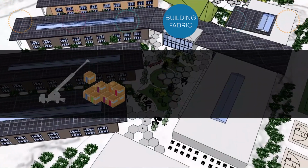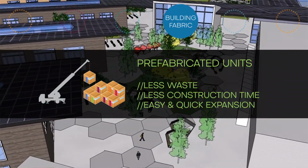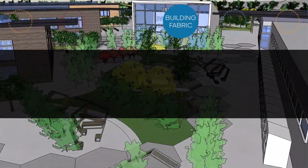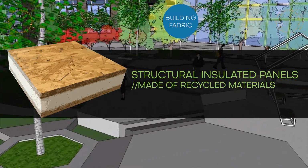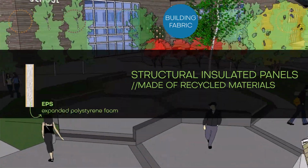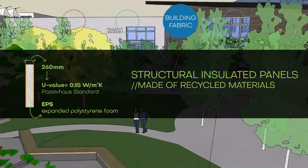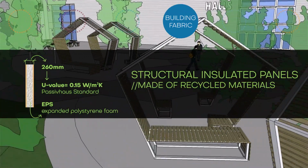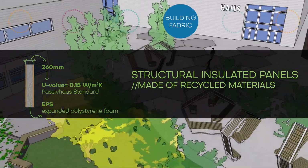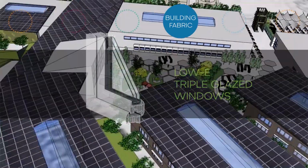The different buildings in campus use off-site prefabricated units to minimize waste and construction time and allow for easy and quick expansion. The prefabricated units are made of structural insulated panels made of recycled materials, with an expanded polystyrene core that provides a U value of 0.15 watt per meter square Kelvin at a thickness of 260 millimeters. Low triple glazed windows are used throughout the campus.